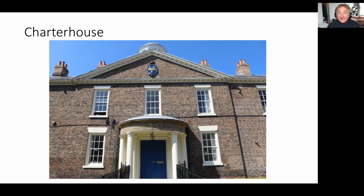It was lucky to survive, really, the Charterhouse, a number of times. It survived the dissolution of the monasteries because it was considered to be part of that as well, but was taken over by the Hull Corporation as an almshouse. It was destroyed during the Civil War and had to be rebuilt between 1649 and 1650. But even that building has disappeared, as it was rebuilt in the 1700s, and also damaged in the Second World War.